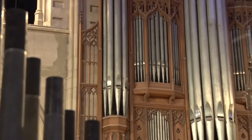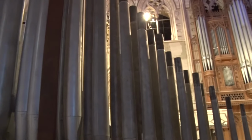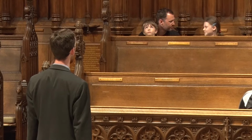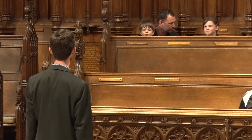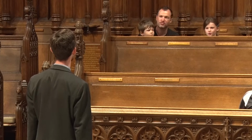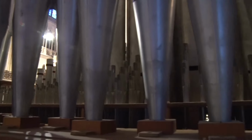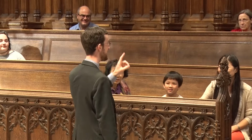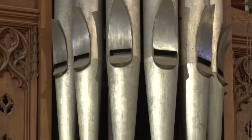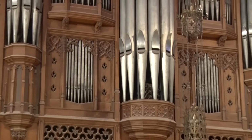And does someone want to guess, maybe one of you in the back, how many pipes do you think are here in the organ? It's way more than you can see, so guess high. 500? Go way higher. Anybody else, you want to take a guess? 1,000? Go way higher. It's 10,647 pipes. It's far more than you can see.